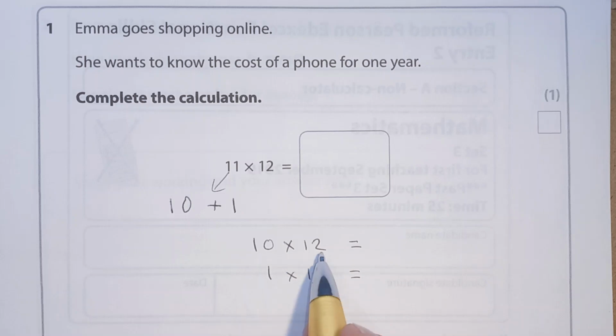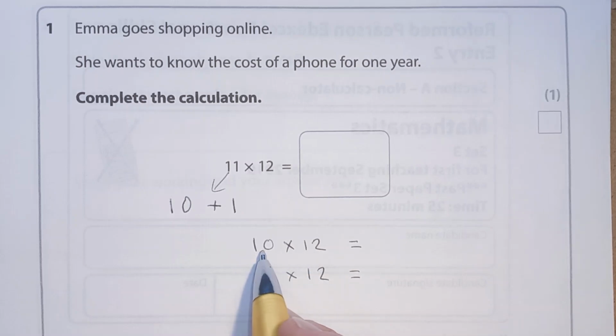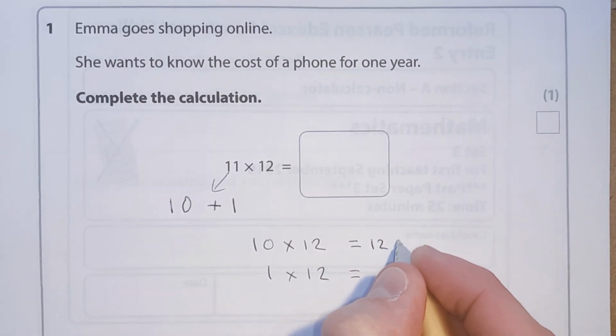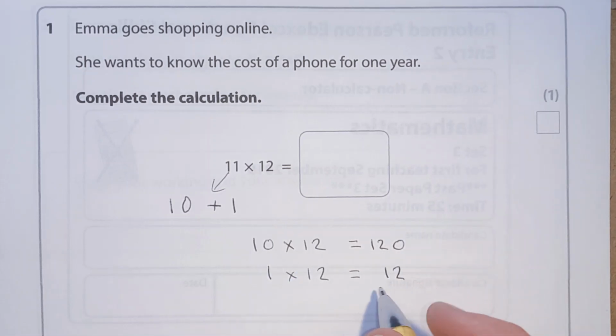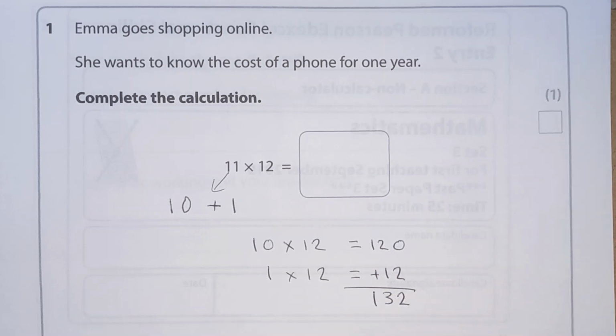Well, 10 times 12, anything multiplying by 10, we just put a 0 on the end. 10 12s. And 1 times 12, well, that's just 12 itself. So now we want to add these two together. We've got 0 plus 2 is 2. 2 plus 1 is 3. And 1 plus nothing is just 1. So we've got an answer of 132.